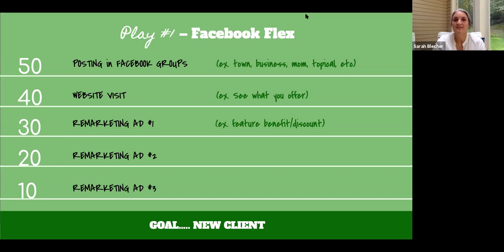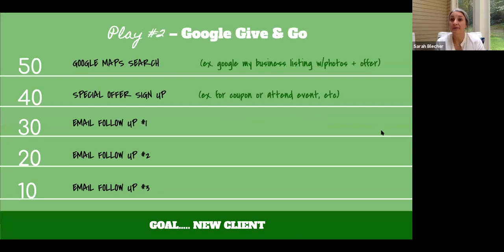So let's move on to the second play. Ooh, the Google give and go. This is a good one. Okay, so Google is the #1 search engine on the planet, and people type into the search bar the least number of words they can to get to their desired result. So people are not verbose. They type in plumber, right? Or plum. People type in the least they can, and they get a result.